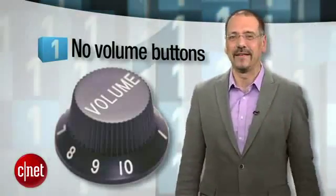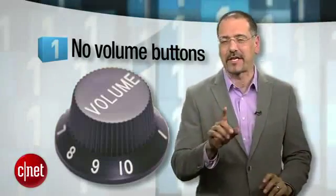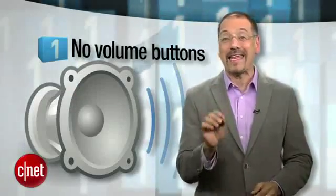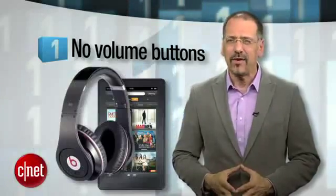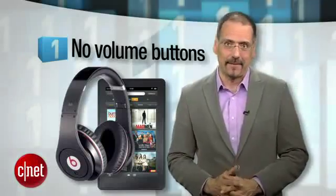The number 1 thing that irks you Fire folks is, get this, no volume buttons. Seriously, 27% of you hate having to go to the screen to control the volume. Gets old real fast. Even button-hating Apple gives you actual volume rockers on the iPad. When you head into a more button-free design than Apple, it's time to get a second opinion.